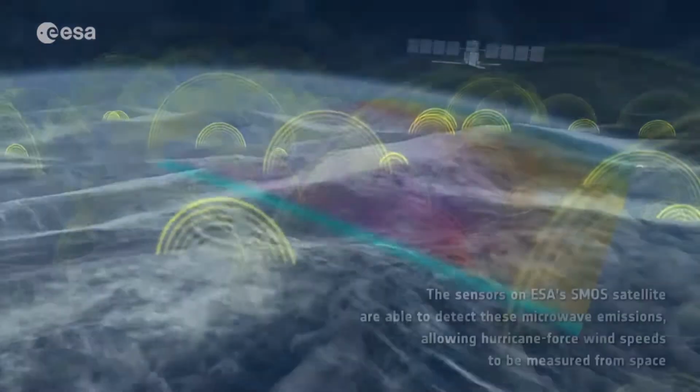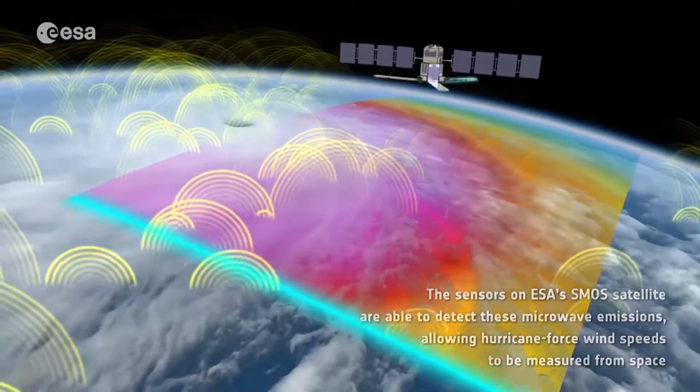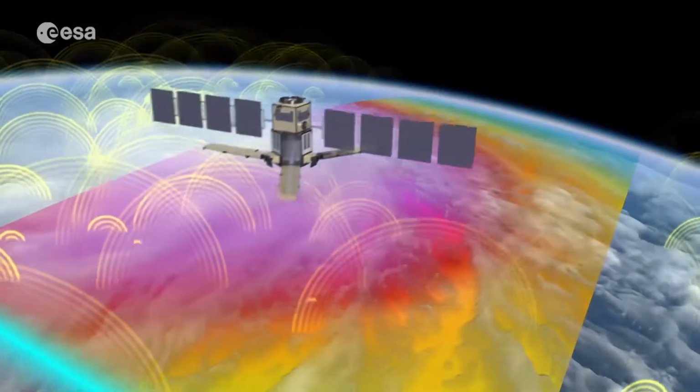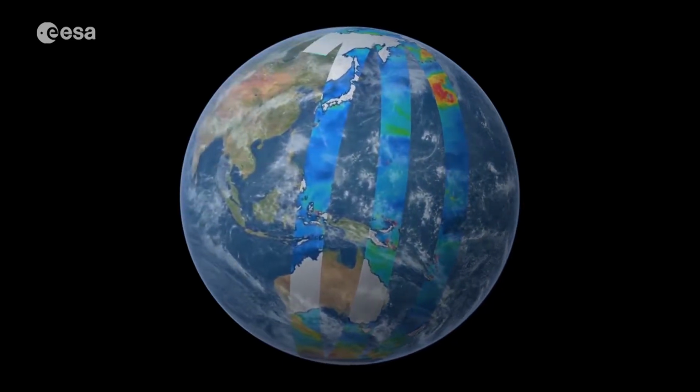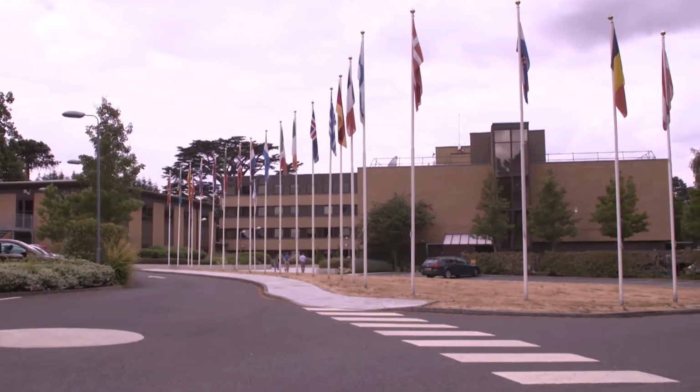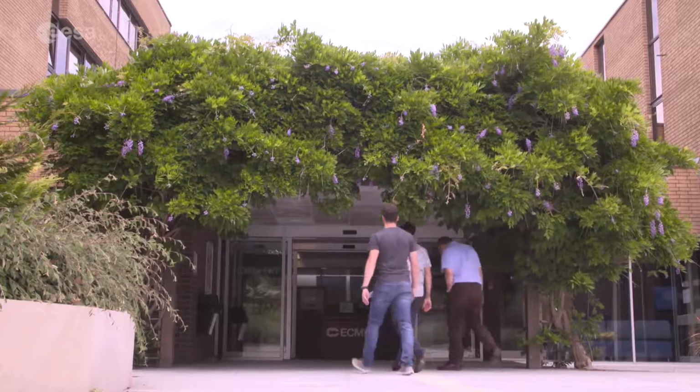Over the years, SMOS has proven to be a versatile satellite, going way beyond its original scientific goals. Today, SMOS data are even used operationally for weather prediction by organisations such as the European Centre for Medium-Range Weather Forecasts. SMOS is very important for weather prediction because weather is related to forecast of the atmospheric variables, but it's also related to land surface forecast and ocean forecast, river forecast.